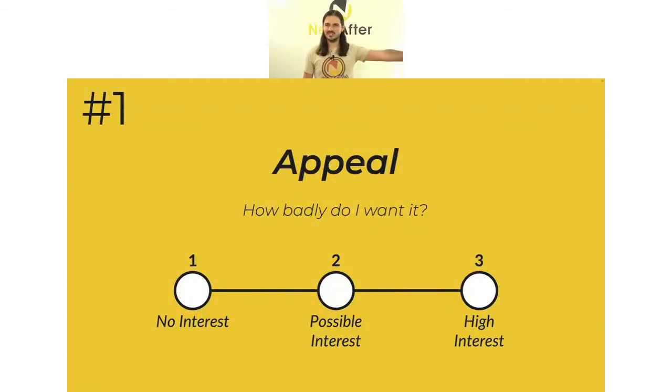Is this irrelevant to me? Or is this like the reason I exist? This is a huge problem that I believe needs to be solved, and I believe you can do it. What's the appeal? That's number 1. And that's one of the most important factors. If you don't have high appeal, adding some of these other elements won't really be that effective. So we got to start with appeal.